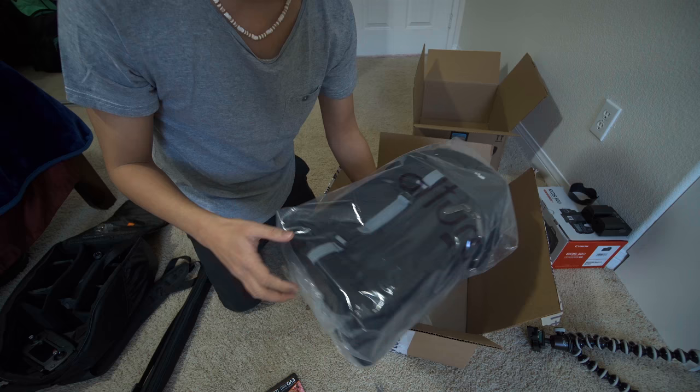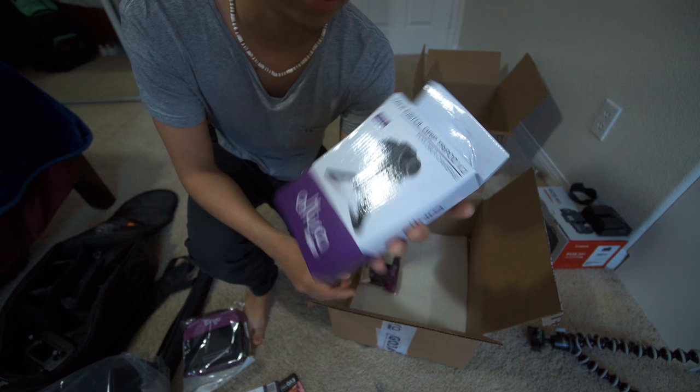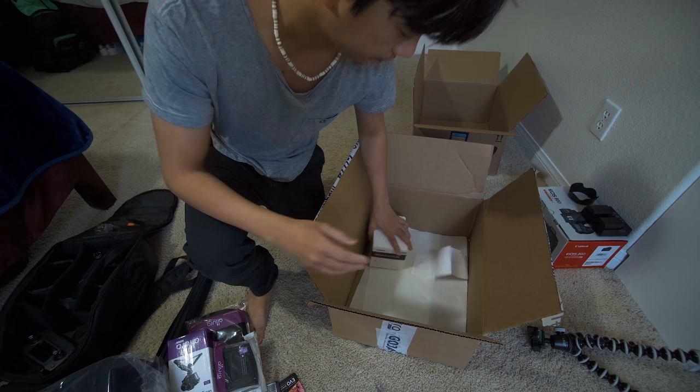What is this? Tissue paper for lenses, I guess. Camera accessories. Little bag. Pistol grip tripod. Ooh. I don't even know this thing. Another bag. And of course, some more microfiber.